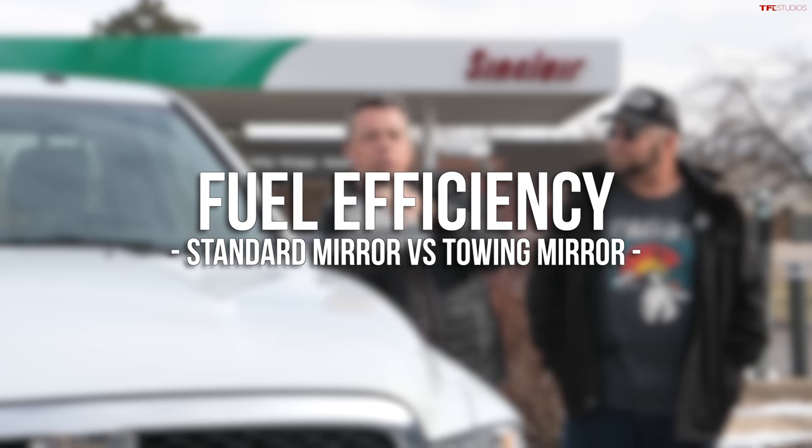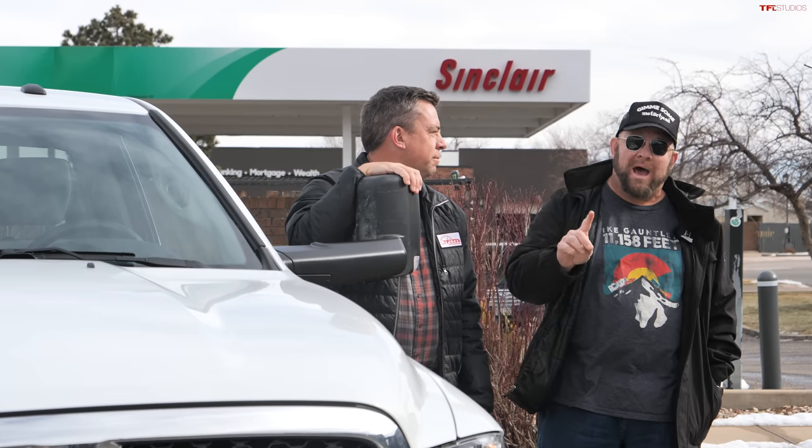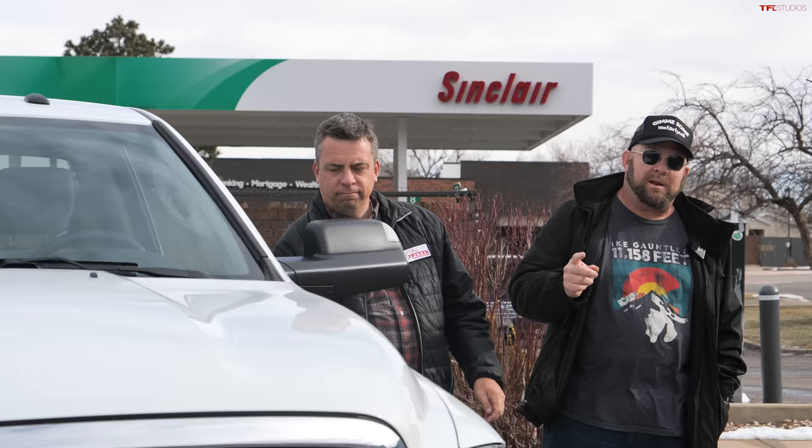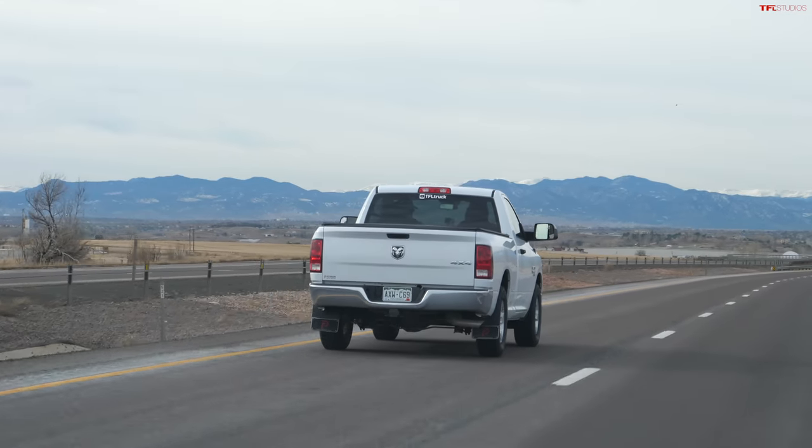Have you ever wondered how towing mirrors, especially while extended, affect your fuel efficiency in your truck? Well, we did, and as such, we're going to do two loops. One with the mirrors down, and one with the mirrors up. Because, hey, let's find out how this actually affects MPG.